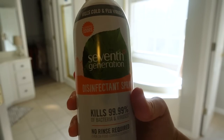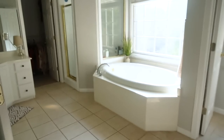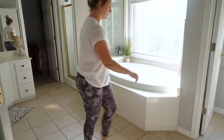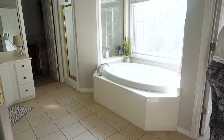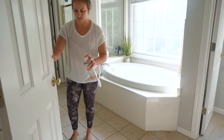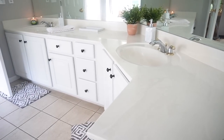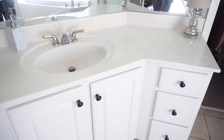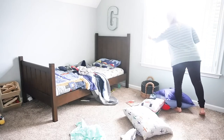And last but not least, I'm just gonna go ahead and spray down all of the doorknobs and the entire bathroom with this 7th Generation disinfecting spray. Just like that, I have a nice, clean, decluttered bathroom, and it feels amazing. But now we're gonna go ahead and move on to the kids' bedrooms, right along upstairs.